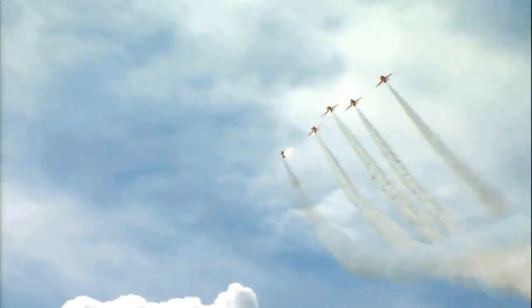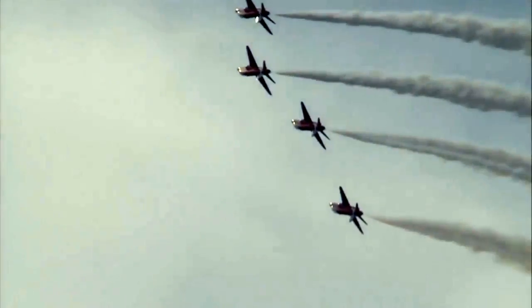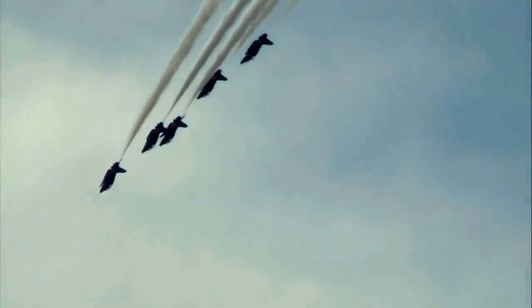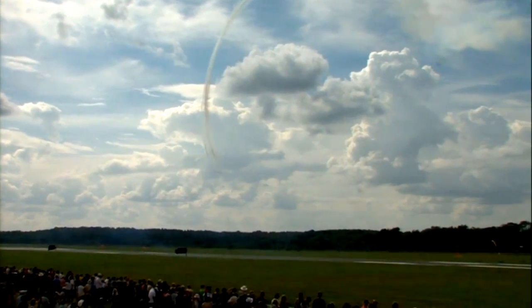Red 4 is Flight Lieutenant Ollie Parr. It's Ollie's second year with the team, a former ATR 4 pilot. He has spent time as an instructor on the Hawk T1 at Royal Air Force Valley on Anglesey in North Wales, where we train our advanced flying students.